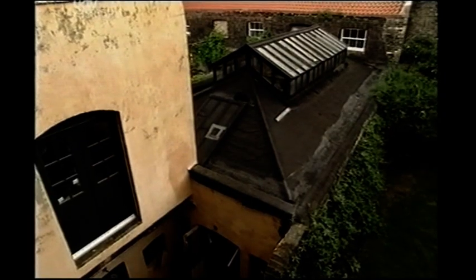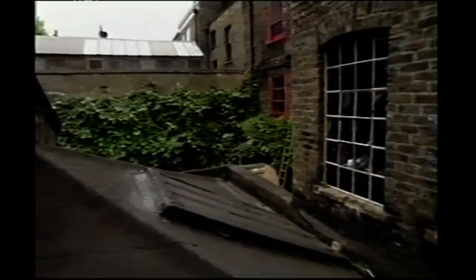Perhaps the strangest feature of all was at the back. Instead of a garden, there were some tacked-on outbuildings, wholly out of character with the rest of the house. So, what had happened? I took a closer look at Dan's survey of London to see how it all began.